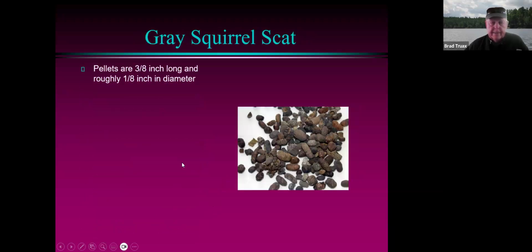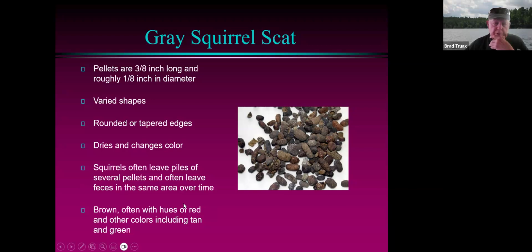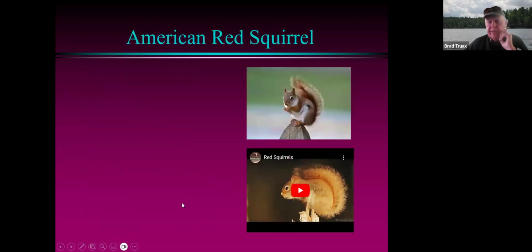Squirrel scat is roughly about 3/8 of an inch long and maybe 1/8 of an inch in diameter. And they're various size shapes. Some have rounded or tapered edges. When they dry, they tend to change color. And squirrels often leave piles of several pellets and then leave feces in the same area over multiple times. So almost like a latrine. And most often the scat is brown, but there are shades of red and other colors, even including some tan and green. Okay, so that's the gray squirrel.